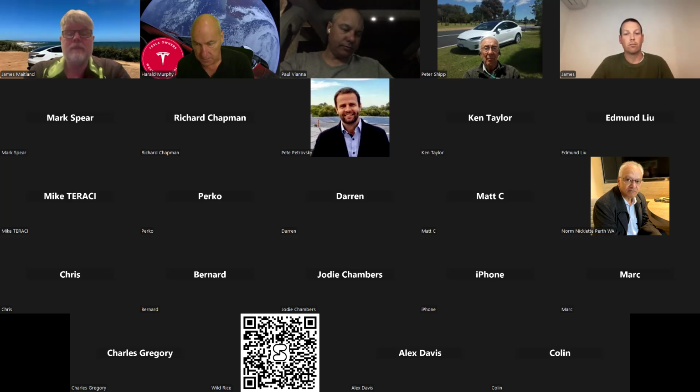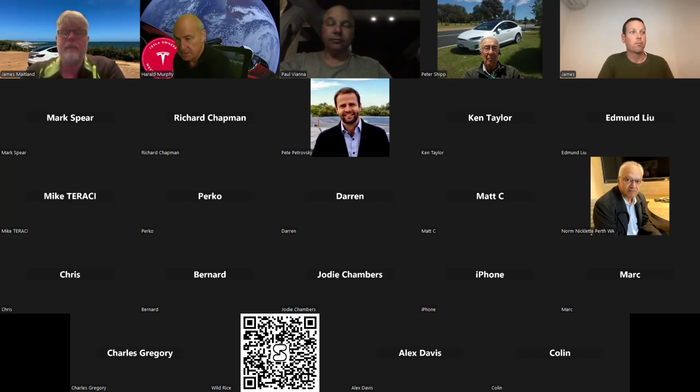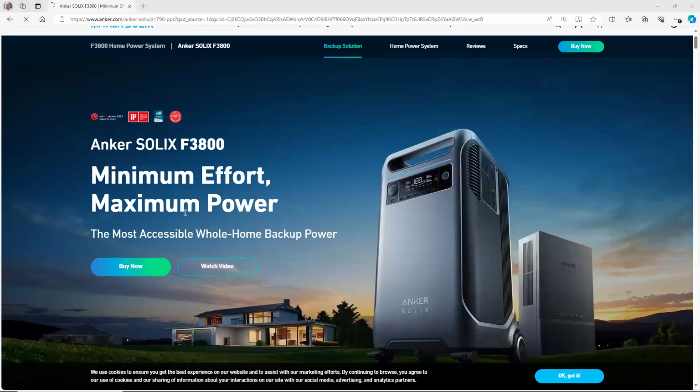Is it the Solix F3800? Yeah, Solix. Sorry. That looks a lot like a Bluetti, or like the EcoFlow. However, this one has a 6,000 watt inverter, and you can run 6 expansion batteries on it, so up to 50 kilowatt hours.